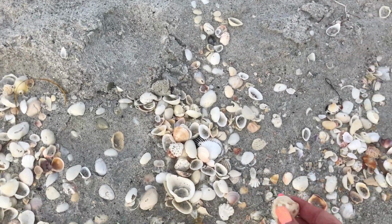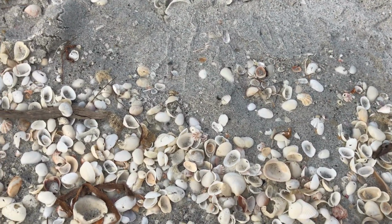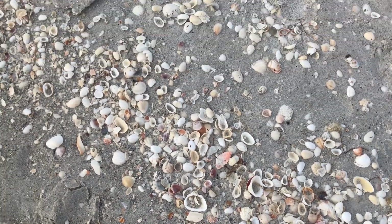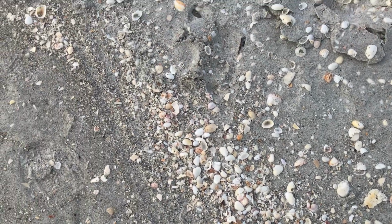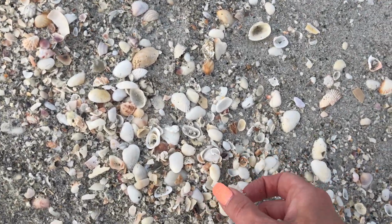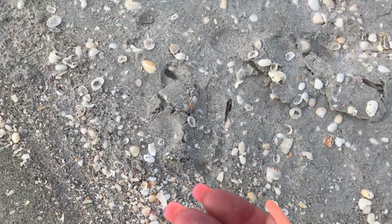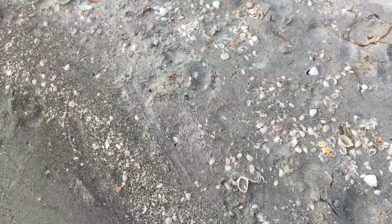That's it. I have not seen this clam, tiger stripe clam, a smaller version. These are Venus clams. Bless you, Robert.